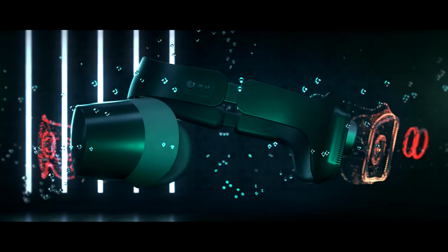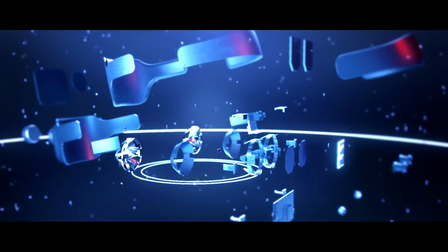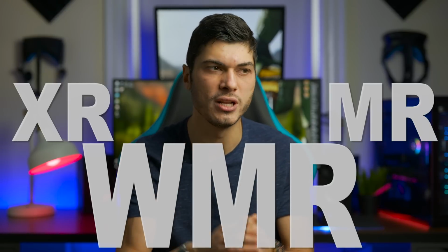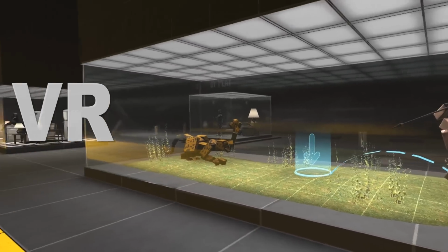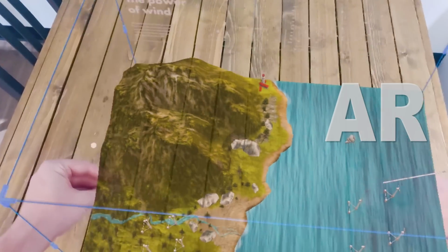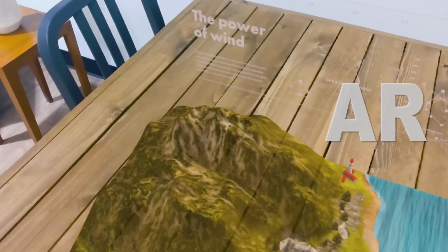Okay, as you can see, this is the R1, Lynx's first mixed reality headset. First of all, though, I want to explain what mixed reality is, because some people may call it XR, some people MR, but then there was Windows mixed reality that created a lot of confusion. But MR means that we put together AR and VR, where virtual reality, VR, is being completely immersed in the virtual world, and AR instead is augmented reality. So put holograms in a world around you to enhance your reality, I guess.